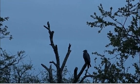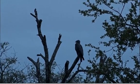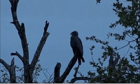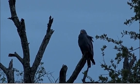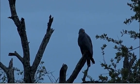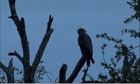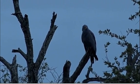Oh, and while we look at a large bird, let us not forget Buffy. Now, Buffy, everybody, is a rescued red-billed buffalo weaver chick, or fledgling, not a very good fledgling, who we found yesterday. And there, he's gone red. You see that? And he made it through the night.